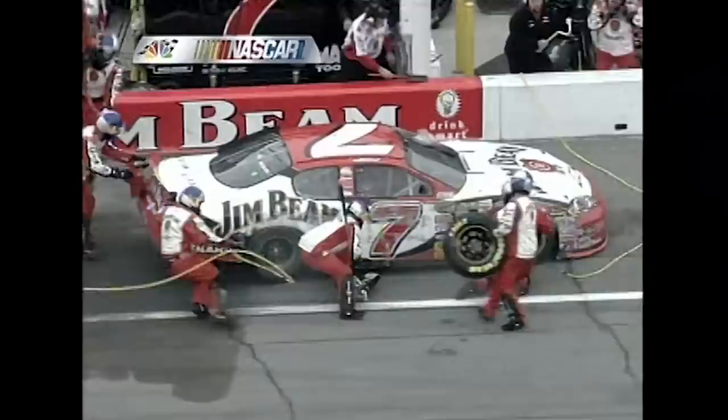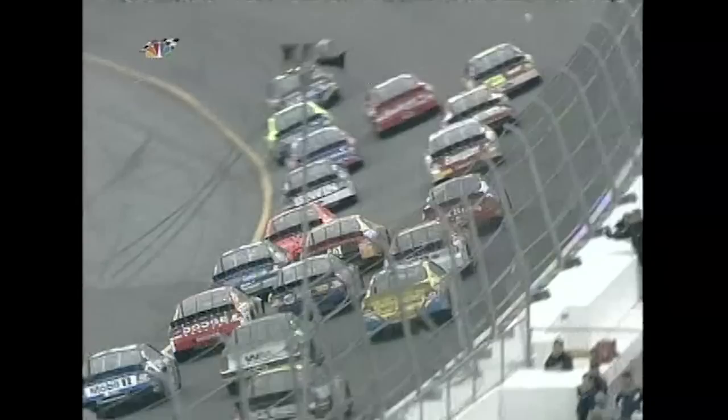Robbie Gordon missed the Daytona 500 a year ago. Let's see, where is he at? Right up there on the run. Okay, yeah, very high. See him, Robbie's way up there. He may be even losing a tire at this point.